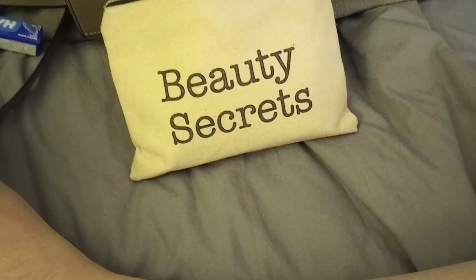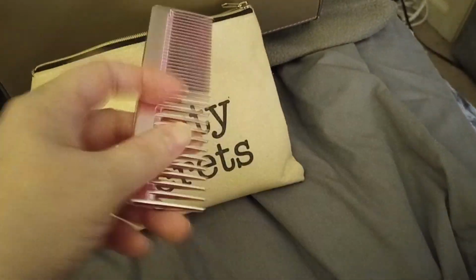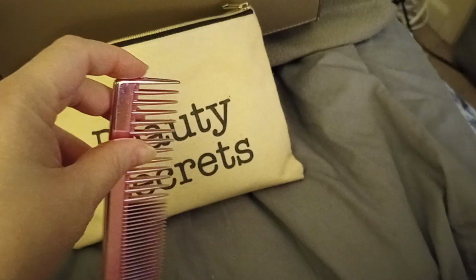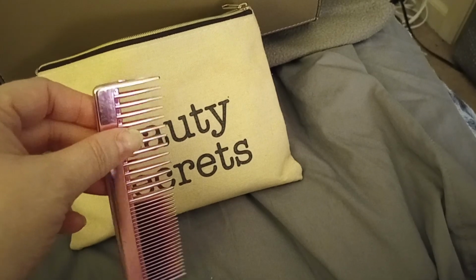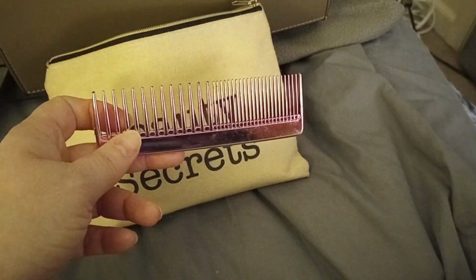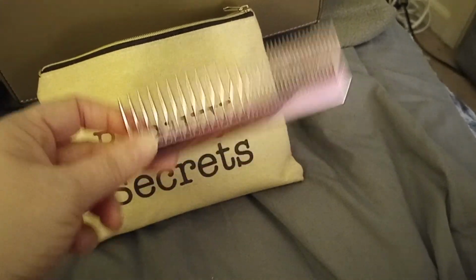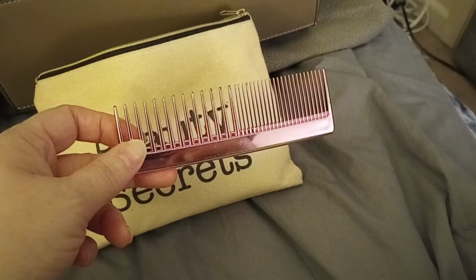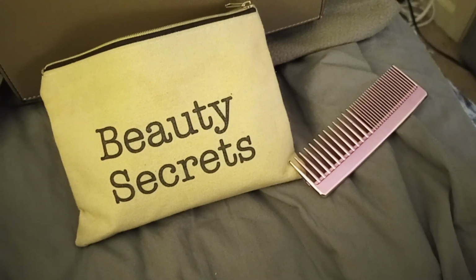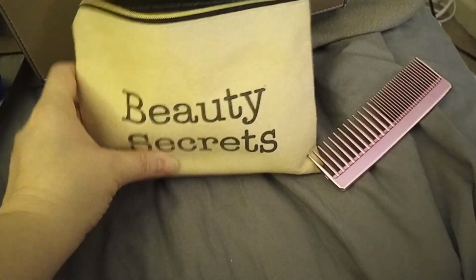My Beauty Secrets pouch, my little plastic comb. The origin of this comb was that it used to be a comb that had like a handle on it, and I broke it one day, and I was about ready to throw this away, and then I thought, wait a minute, this gives me an alternative to always carrying around my Giorgio comb. And if y'all know me, you know that I like to have alternatives. I don't want to carry the same thing around all the time, even if it is sort of my ride or die, because you got to give stuff a break sometimes. You know what I'm saying?